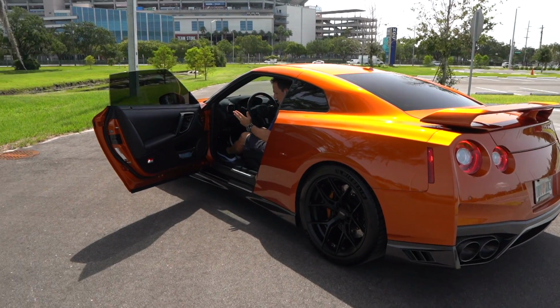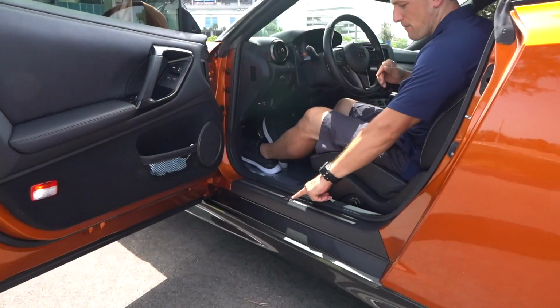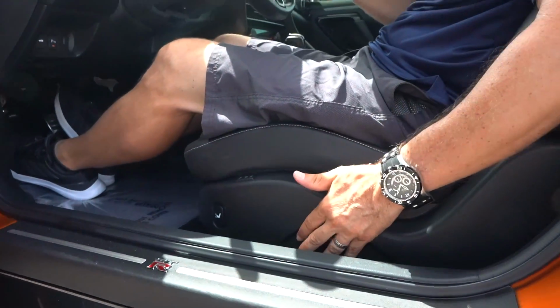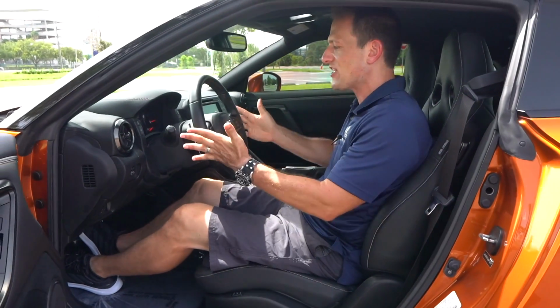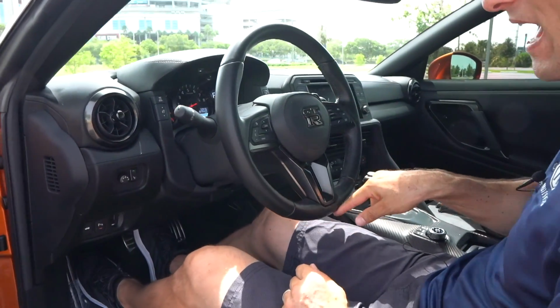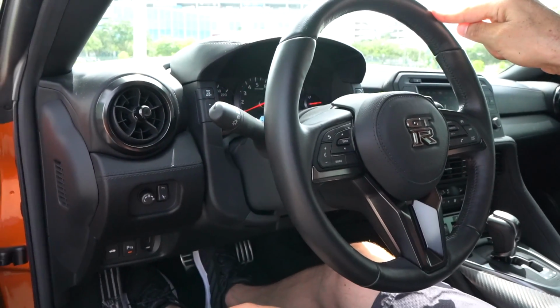All right, guys, business time. I like the GTR badging welcoming you every time you get in and out of your GTR. Very nice touch. Of course, you got all your seat controls to conform these beautiful, comfortable seats to your body. Steering wheel, love the design. My only zonk is I wish it was flat bottom, and I wish there was some carbon fiber up here with Formula One style LED lights.